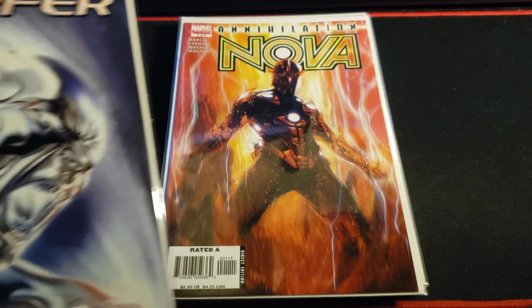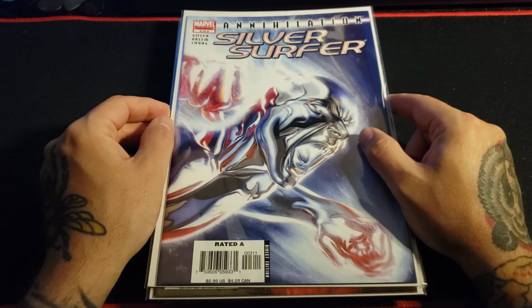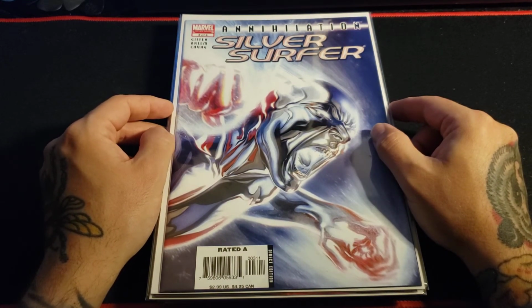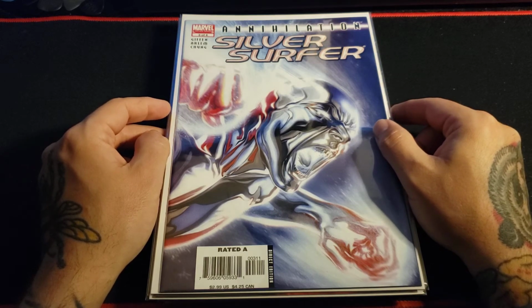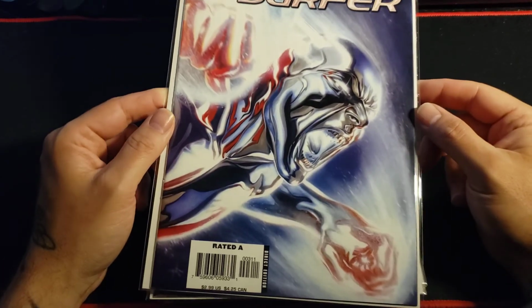This is another great cover. Annihilation Silver Surfer number 3. Paid $3 for this. In there you have the death of the Fallen One, the first Galactus Herald. It's also a Del Otto cover, so that's why it's nice.